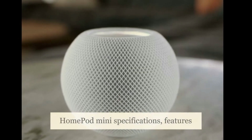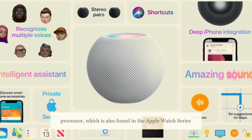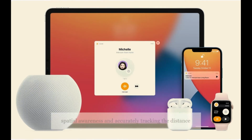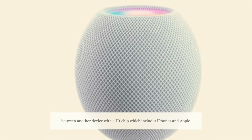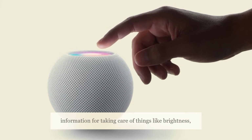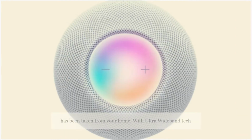HomePod Mini specifications, features. The HomePod Mini is powered by the Apple S5 processor, which is also found in the Apple Watch Series 5. It will also include a U1 chip to enable ultra-wideband support. This will allow for better spatial awareness and accurately tracking the distance between another device with a U1 chip, which includes iPhones and Apple Watch models. The HomePod Mini uses this location information for taking care of things like brightness, media controls, volume controls, door locks, and more. It can also alert you when a device has been taken from your home.